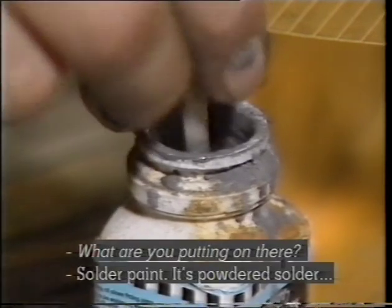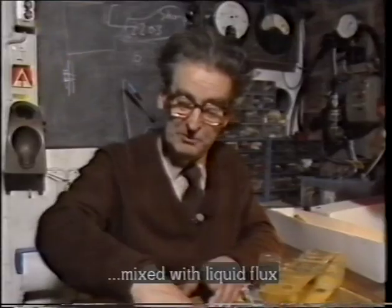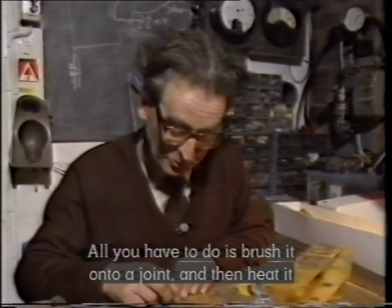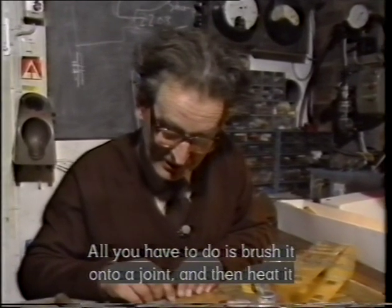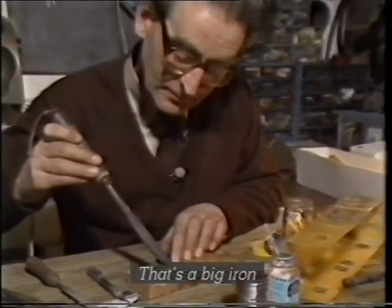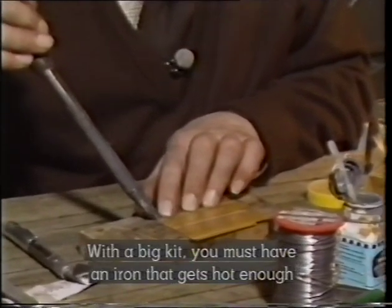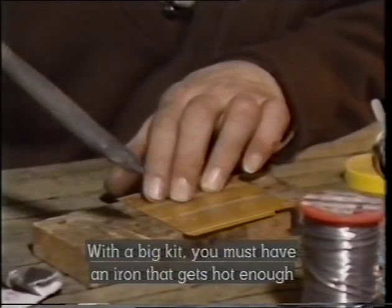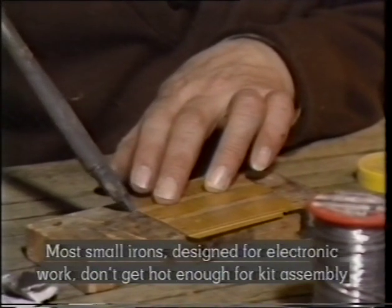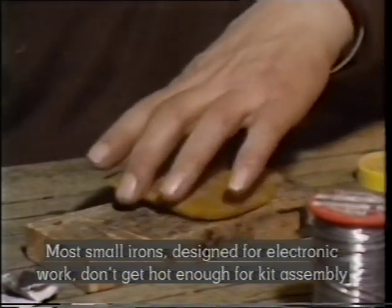Now to the soldering. What are you putting on there? Solder paint. It's powdered solder mixed up with a liquid flux. So all you have to do is brush it or spread it onto a joint and then heat it. That's rather a big iron. Well, particularly with a big kit like this, one thing you have got to have is an iron that gets hot enough. And most of the modern small irons that are designed for electronic work don't get hot enough for kit assembly.